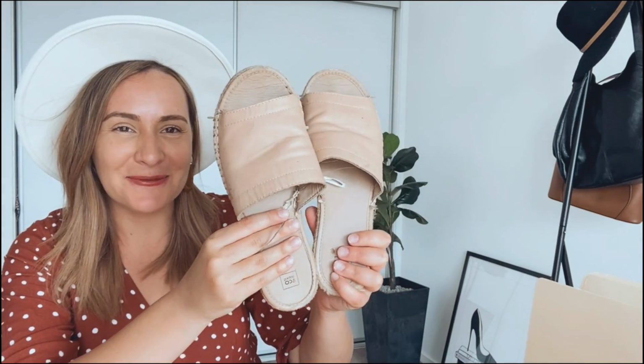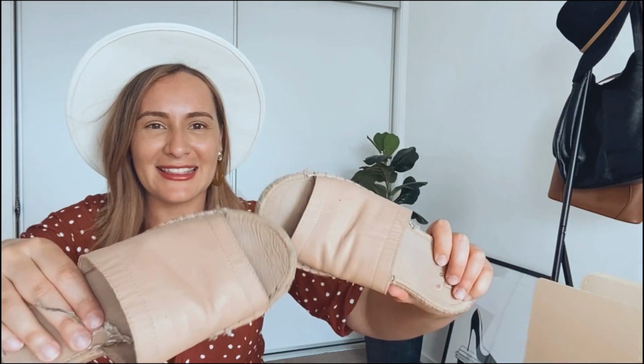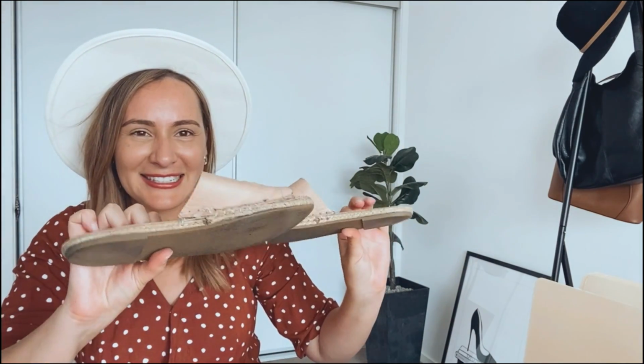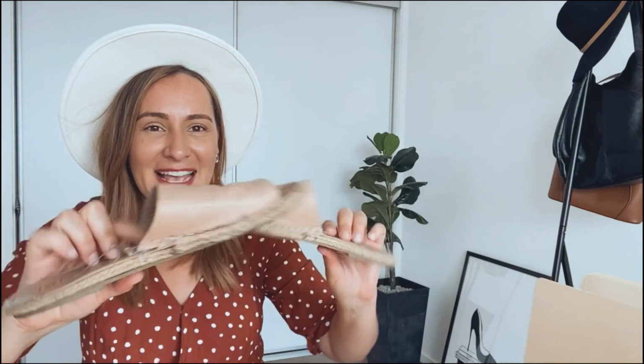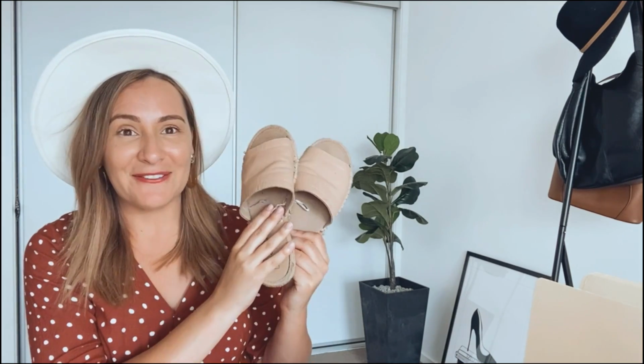They're from Kmart as well, and these are my first slides. They're these gorgeous pinky beige, and do you know what though, to my surprise, I've had these for ages and they've lasted me so long. Love these. I love these.